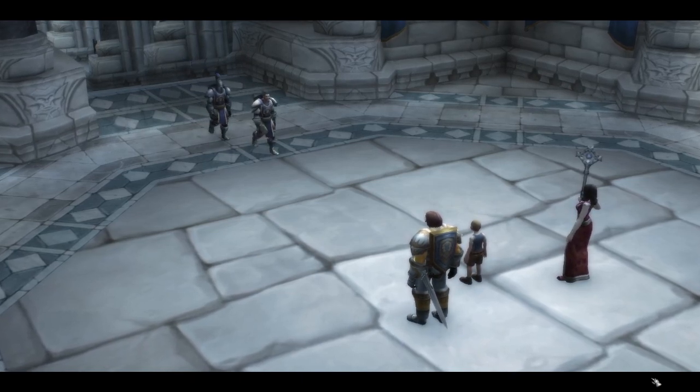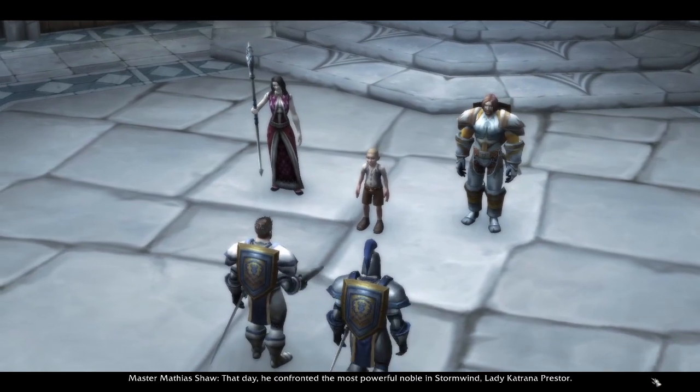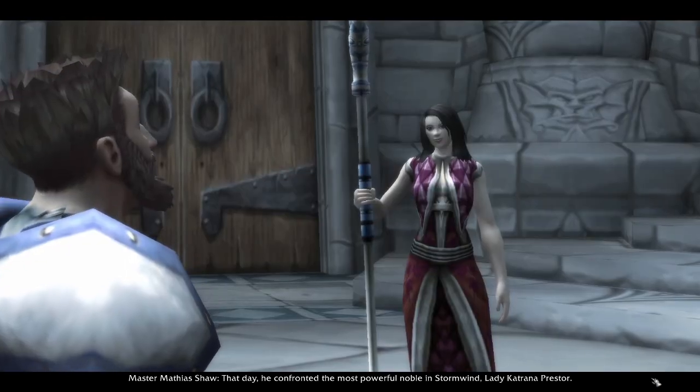Oh, look, a baby Anduin. That day, he confronted the most powerful noble in Stormwind, Lady Katrana Prestor.